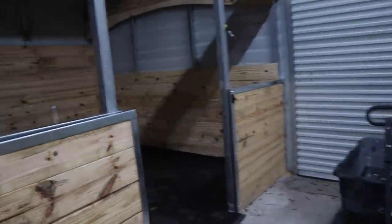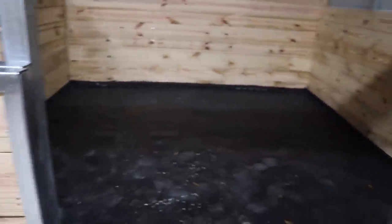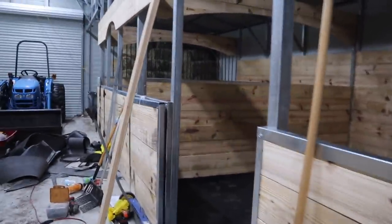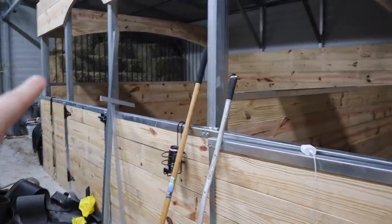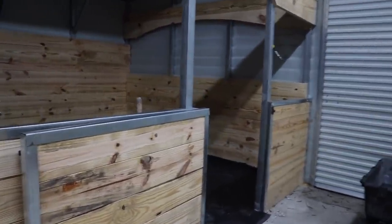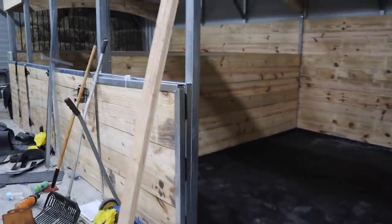So it's done though. We have everything closed up because of the storm. We just don't want it to get wet in here. But all of the flooring is in. So I'm so excited because this is a huge, like giant step to getting the horses in the barn. We just realistically need to finish the bars and finish up the electricity. And then it's just little stuff. And then the horses can finally do their grand reveal of the barn.